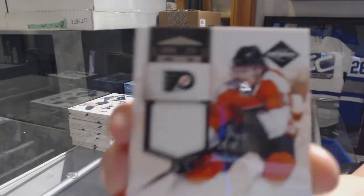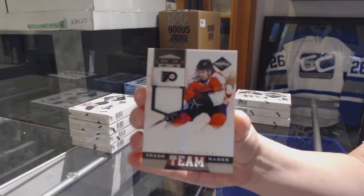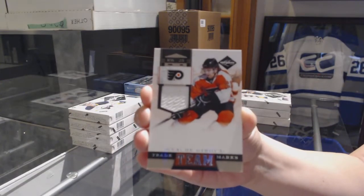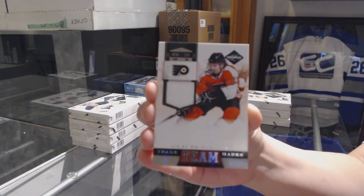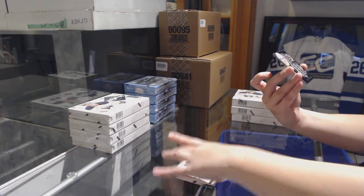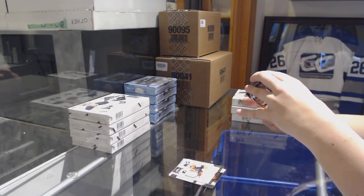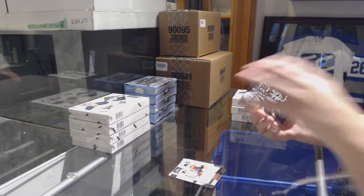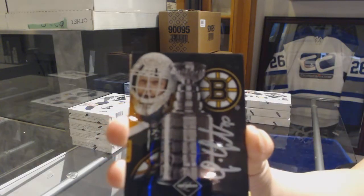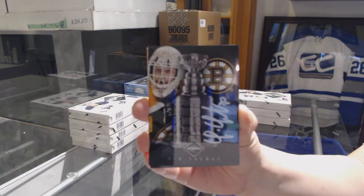Team Trademarks jersey for the Philadelphia Flyers, Claude Giroux. Best card ever. Oh, cool. We've got an auto. I don't know what it's called, but it's a cool one of Tim Thomas for the Boston Bruins. It's like a Stanley Cup auto or something.